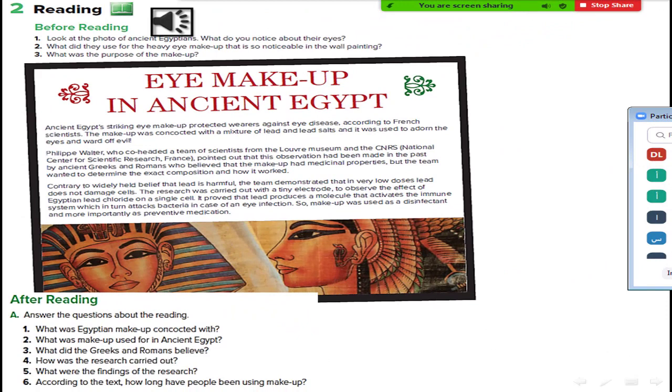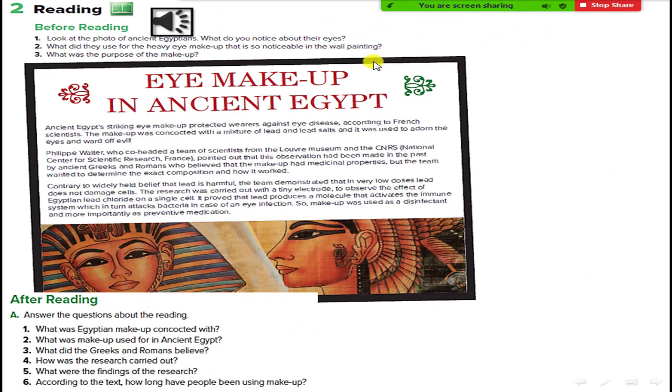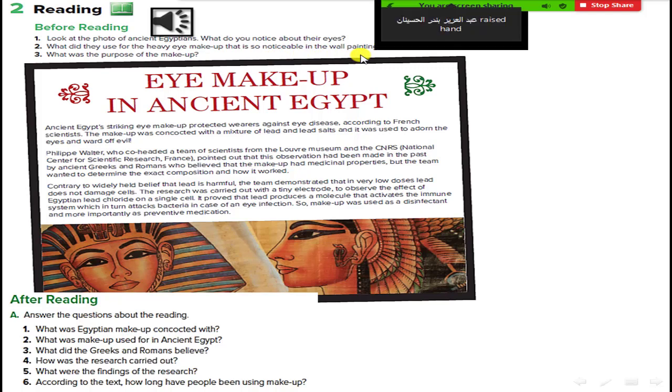Okay, question number 2. What did they use for the heavy eye makeup that is so noticeable in the wall painting? What do you think they used for the heavy eye makeup?